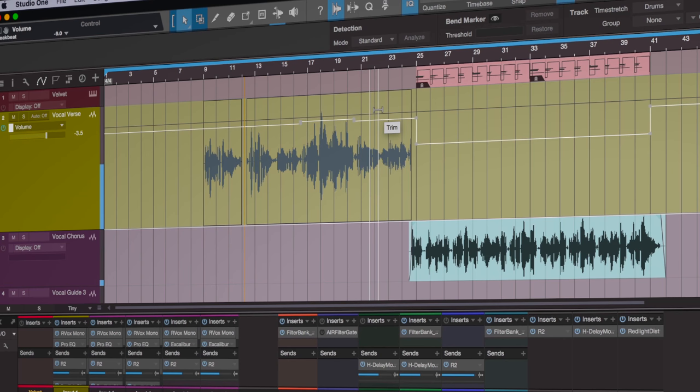Because now the features are there. My main one was the Trim Automation Tool, because I do that a lot, trim sections up and down all the way in the arrangement. And that was a little bit hard before. But now it's amazing. I would definitely recommend it.